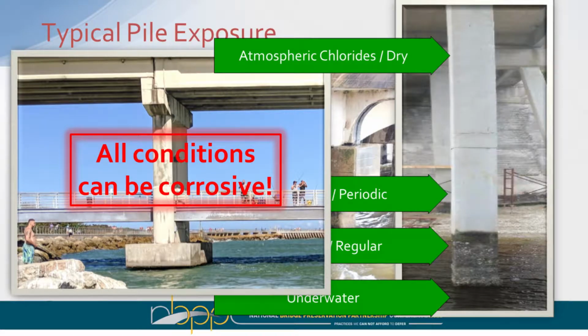And the one thing to note about all of these different areas or conditions within this structure is that all of these areas can be corrosive. They can basically put your structure in a condition where you can have corrosion of your reinforcing steel. And so you have all of these environments that can be corrosive to your structure.